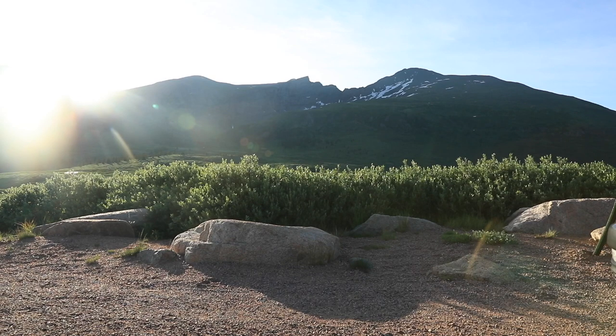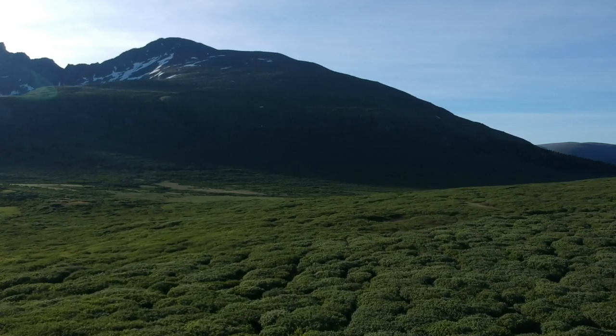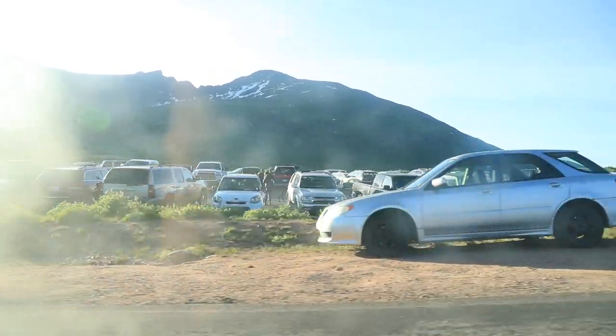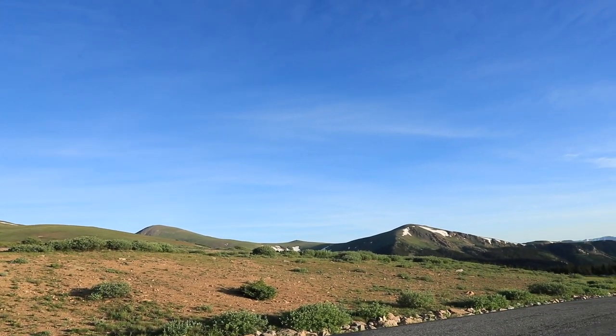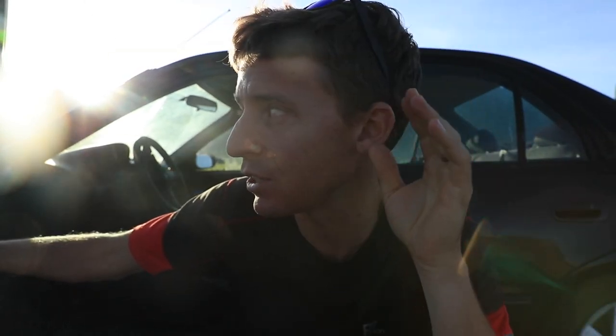We made it up Guanella Pass to Mount Bierstadt. You can see it there off in the distance, and it's looking very nice. I haven't been here all summer, but just keep in mind, if you're looking for a little solitude up in the mountains, this is not the place to come. It's very busy. A lot of people come here. Actually, tip of the day: across the valley from Mount Bierstadt are some 13ers, so mountains that are not quite 14,000 feet, and they are not nearly as busy for some uphill running or uphill speed hiking, if you will. So you might want to check out across the valley as well.